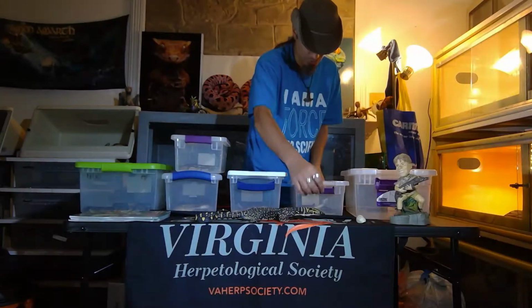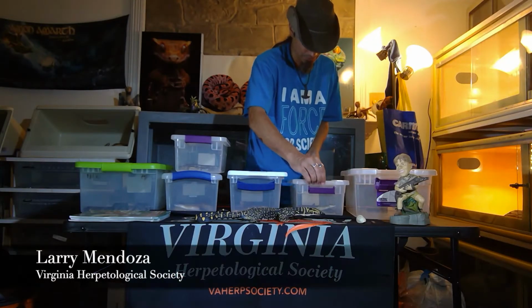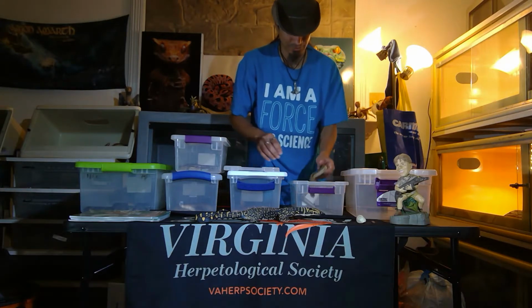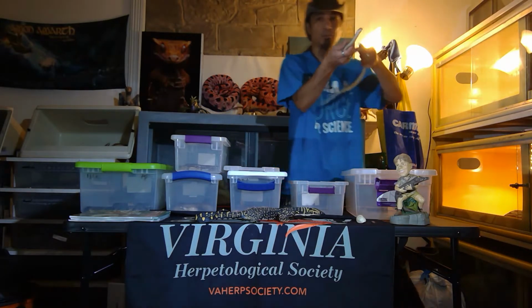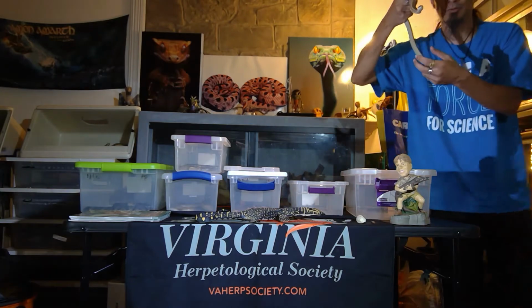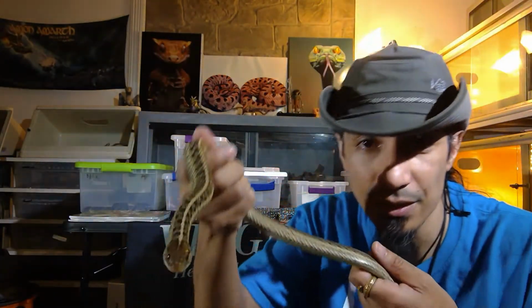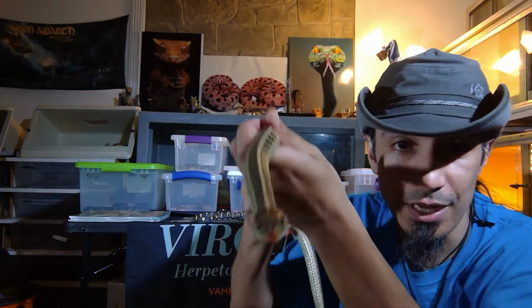Now, I want to show you another very common, non-venomous snake, and he's a little feisty. Once again, this was a rescue from Henrico County Animal Control. And this is a garter snake, an eastern garter.